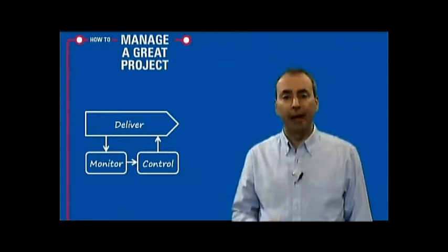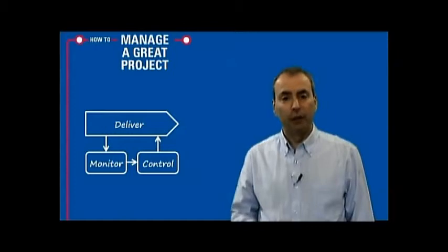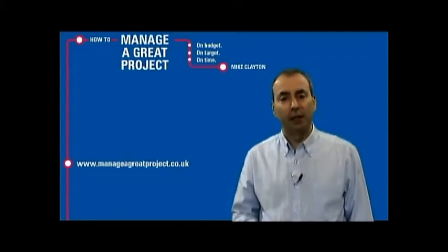If you want to manage a great project, you have to remain in control. You have to go around the monitor and control cycle rapidly, spotting problems quickly, fixing them effectively, and tweaking as necessary. That is how to manage a great project.